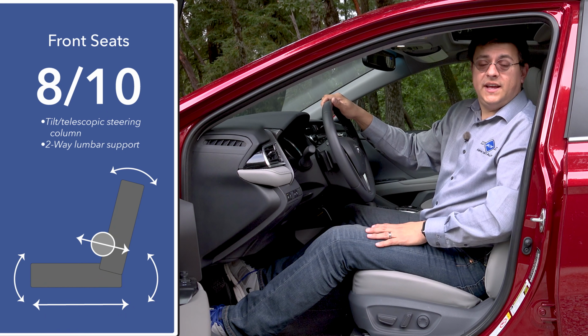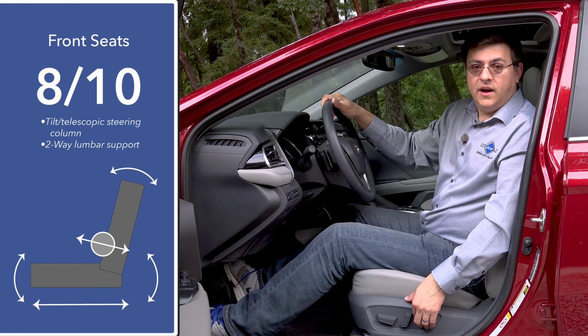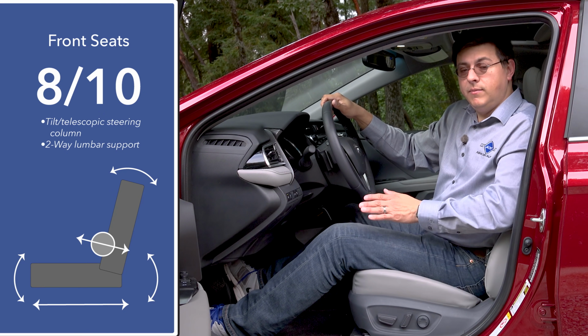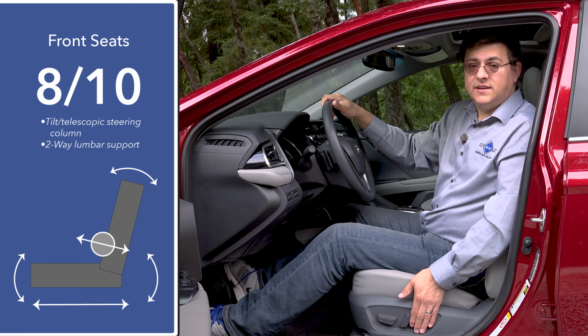Front seat comfort comes in at 8 out of 10 points. These seats are quite comfortable for my 6-foot frame, but they're not as adjustable as you'll find in some of the competition. Most notably, we only have two-way adjustable lumbar support in the models that get the adjustable lumbar. It's getting more and more common these days to find four-way adjustable lumbar support in the mid-size sedan segment.